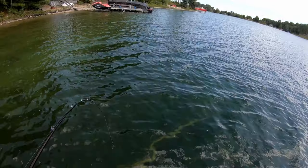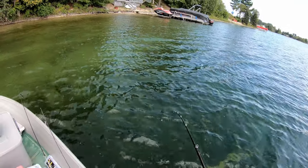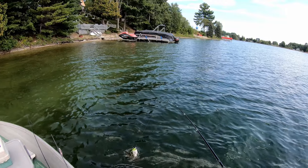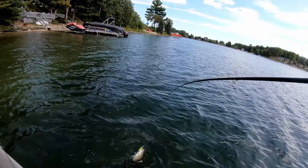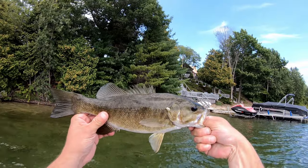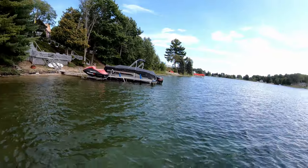Oh man, that's a decent smallmouth. Hold that thought for one second. I barely got him hooked. Nice color. Alright, nice little smallie. Decent fish.